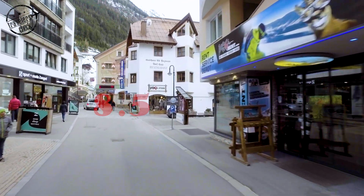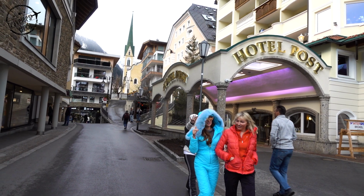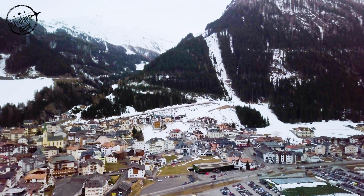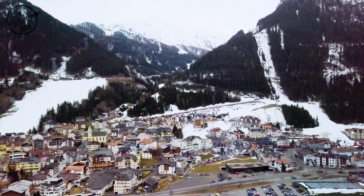Resort charm, 8.5. The pedestrian area is one of the most beautiful of any ski resort anywhere. Our total score for Ischgl is 9. Our bonus tips for Ischgl.